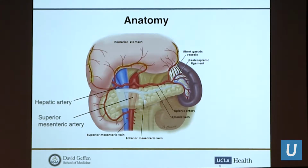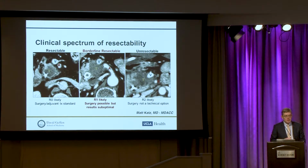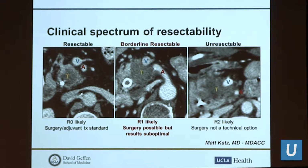And so oftentimes the tumors grow just enough, which is, I don't know, a centimeter, 2 centimeters sometimes, to involve these two structures. And so local staging is really important. This is a slide put together by Matt Katz that I use all the time, but it's the clinical spectrum of resectability. You can see there on the left, that's the T, the tumor, clearly a resectable tumor that's not involving the vein or the artery, the V and the A, which we pay very close attention to when determining resectability or local staging.